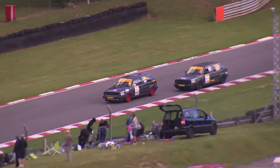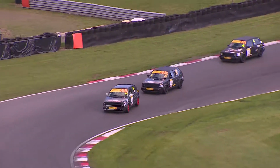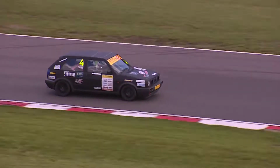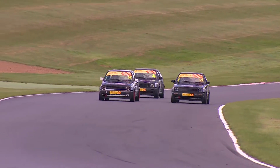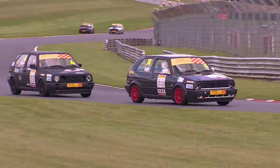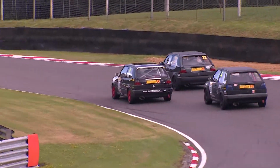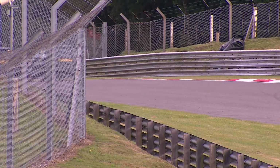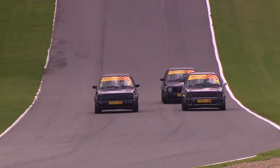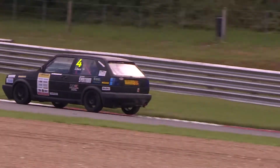Super move that from Chris Skipp, and it's always the challenge in one-make racing to be able to find your way past when the cars are so even. Driving technique comes to the fore, but immediately Adam Hance looks to fight back. Stuart Lyons, experienced campaigner that he is, just waiting to see how this fight unfolds, as immediately Hance goes back to the inside of Skipp at Surtees, and now Lyons begins to play himself in, the matte black number 4 car, into the mix. Side by side for second place into Hawthorn's, Hance to the inside and Skipp to the outside, Lyons in the middle.